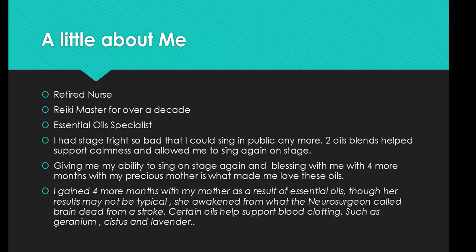So I did some prayers and I did some Reiki and I applied the oils that were suggested in my essential oils book for a stroke with bleeding. And geranium and cistus and lavender actually stopped the bleeding in my mother's cerebral artery that we later found cancer had eaten through. And she woke up the next morning and she ate, she drank, she talked to all of my brothers and sisters, but that's a story for another day. I was able to see a miracle, and I have these oils, in my opinion, to thank for that, and of course above that, God.